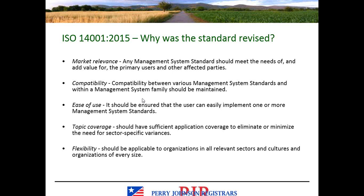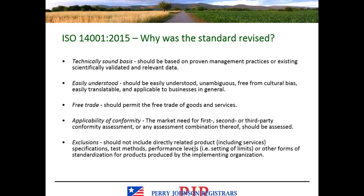And we have topic coverage and flexibility, and then we get into technically sound basis. Again, easily understood, free trade. They want it so that any company in any country can meet the requirements of this. It doesn't tell you to have specific requirements. You have to adhere to whatever the legal requirements are within your given country or state or area.